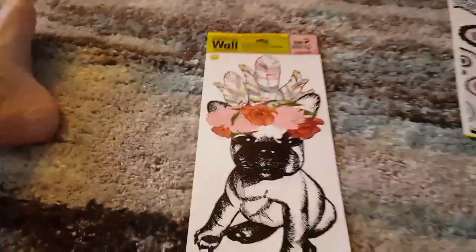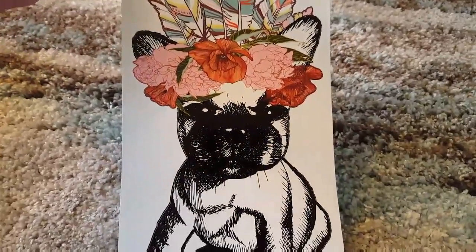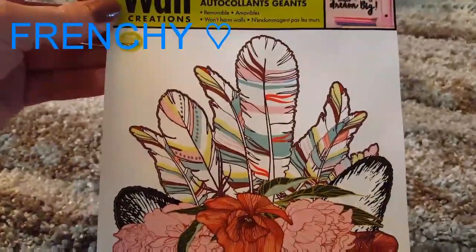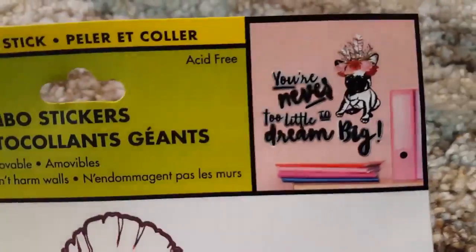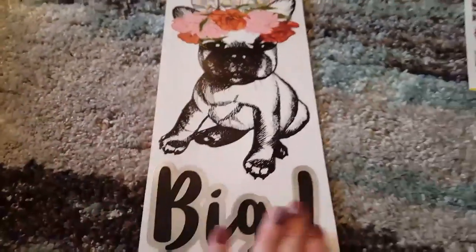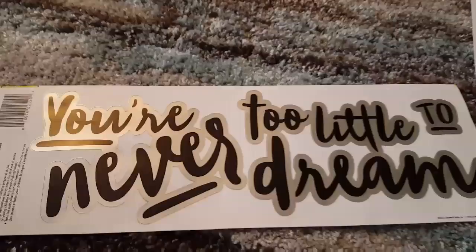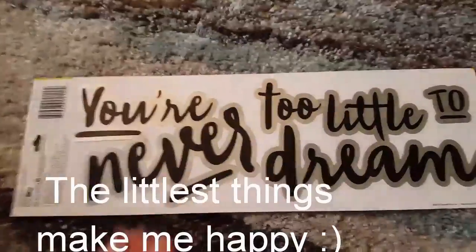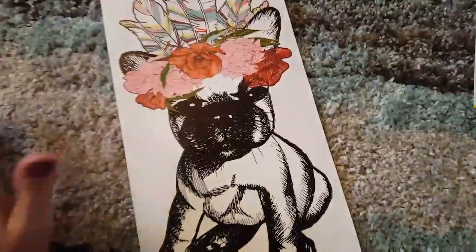And then here is what I'm so excited about. Look at that. Isn't that adorable? It's a French bulldog with some flowers and some feathers. And what it says is that you're never too little to dream big. I absolutely fell in love with this. I squealed when I saw it, and people are just staring at me. But yeah, that is the back, and I say I have goosebumps. Let's see that. Goosebumps. I'm just so excited. I love French bulldogs, as you know, since I have one.